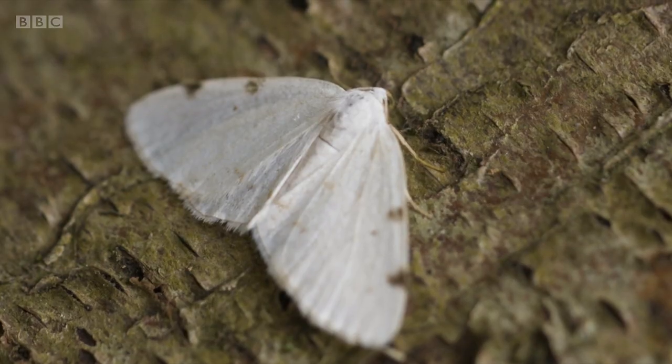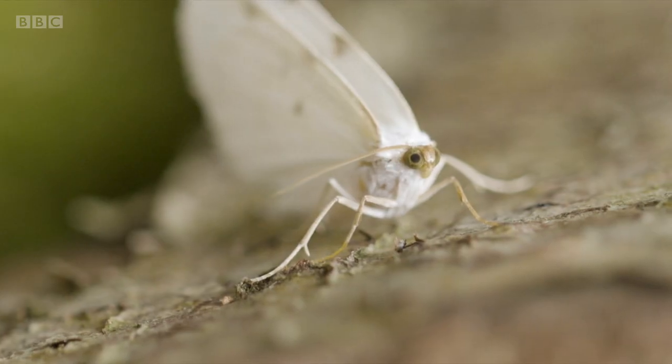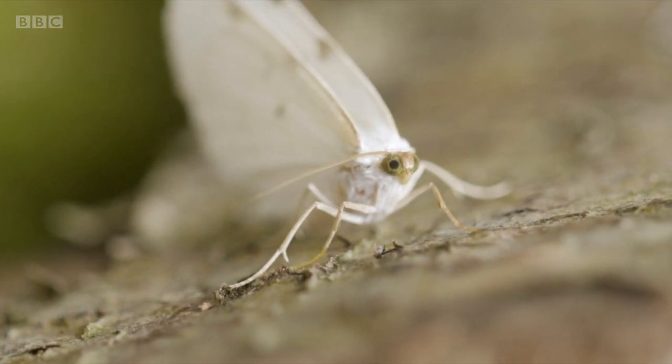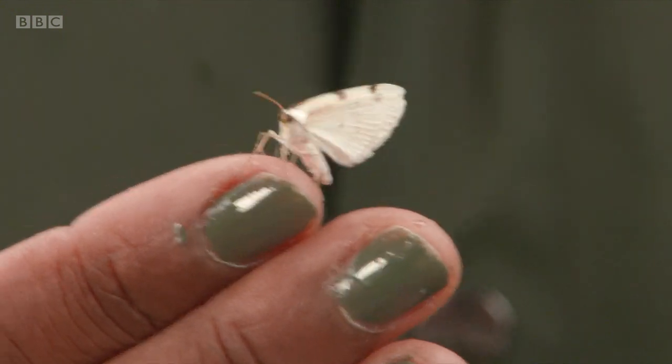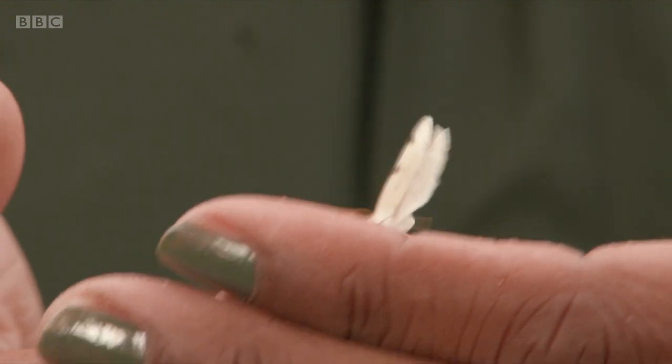Yeah. And this is actually quite a special moth here for Northern Ireland because it's only found in County Down, so we're quite lucky to get it here indeed. It's actually quite hypnotising. Doing this. Ooh, and off it goes.